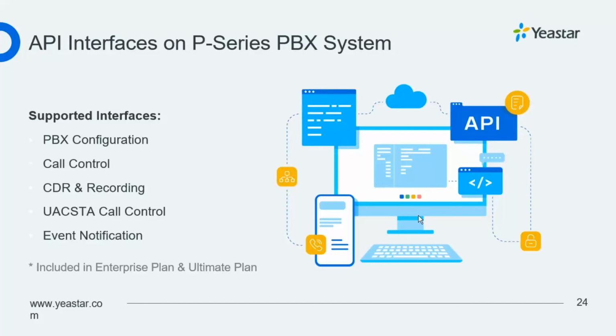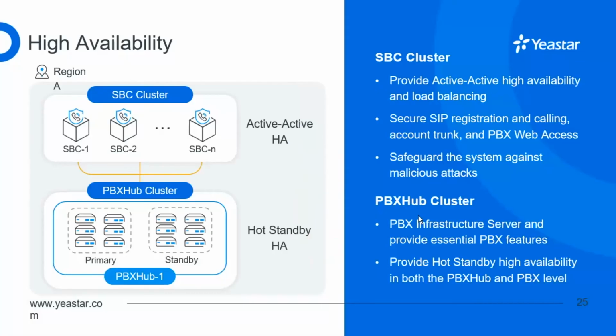So have a look. The HA solution on our platform, which is YCM, we're using here has two levels. We have the SBC level, which controls routing and security. We also have the PBX hub level, which controls all the call features. So on the PBX level, we're using hot standby mode. There's always a primary server and a secondary server. Whatever happens, the secondary server will just take over automatically. They're fully synchronized in real time.